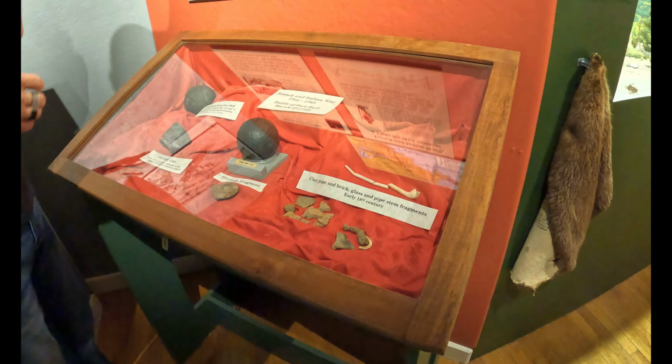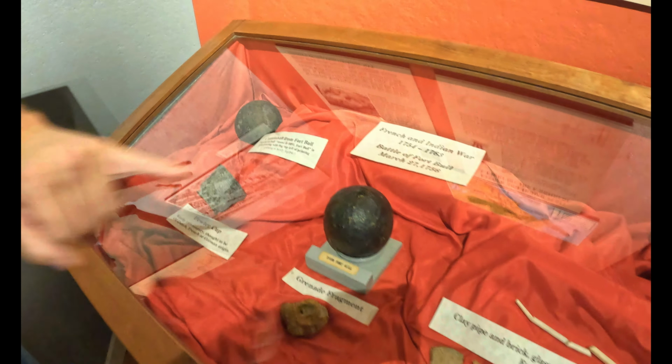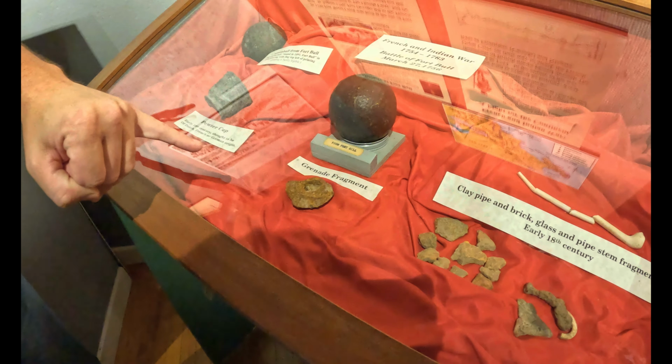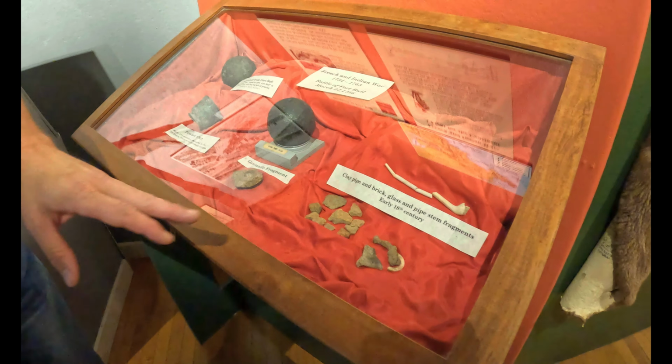So we were talking about the material that we found. Cannonball. Right, so you had cannonball, grenade. Oh, the grenades, right? Grenade fragment. Oh, wow. And then we also have brick, which we talked about, and we know that we had a kiln, right?